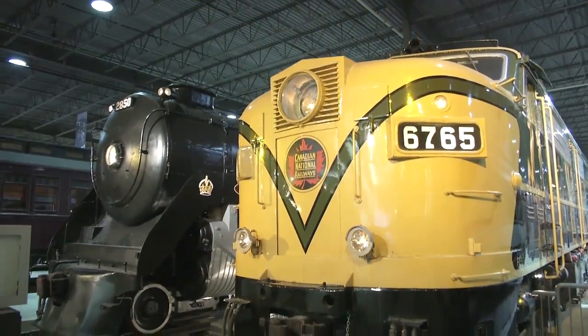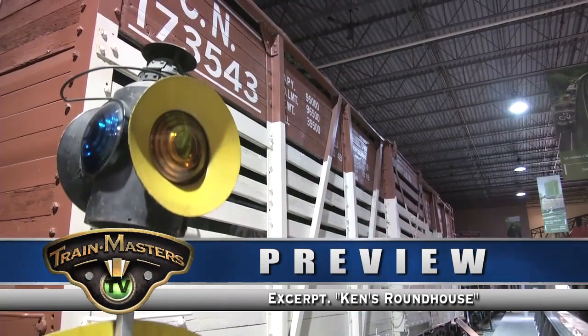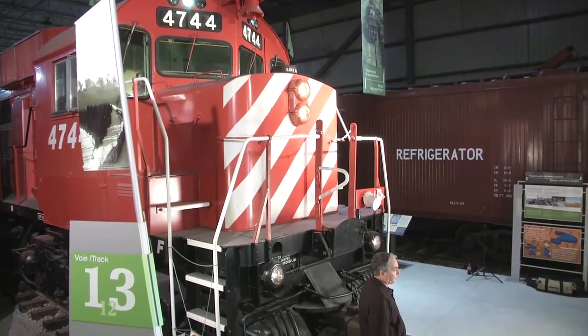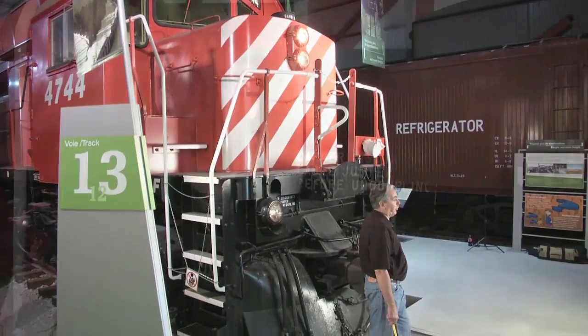Hi, it's Ken Goslett. I'm inside the Angus Pavilion at Exporail, the Canadian Railway Museum at St. Constant, Quebec. And I'm standing in front of MLW's pinnacle freight locomotive, CPR 4744, the M640, the 4,000 horsepower V18, highest horsepower locomotive at its time ever built in Canada and at the time in the US.